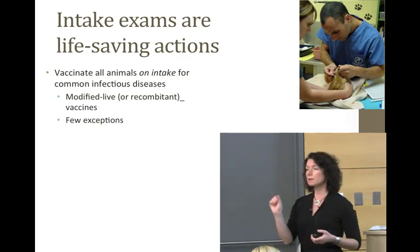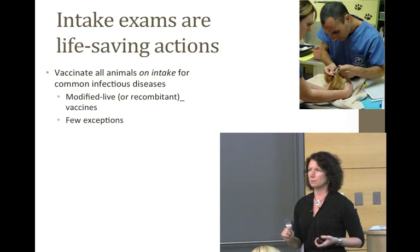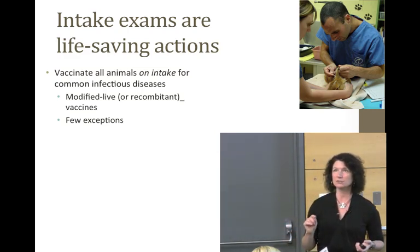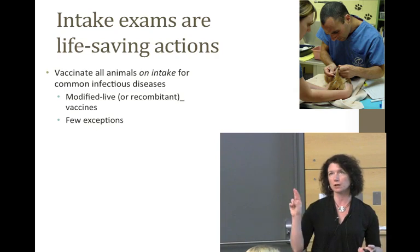Now, what we're talking about is wanting to decrease length of stay for illness, right? We vaccinate to protect against infectious disease. What are the chances of an animal getting exposed to rabies in our shelter? Has it happened? Better be low. It's really low, but it has happened. There was an instance, it was either last year or the year before, of 2 dogs getting rabies.